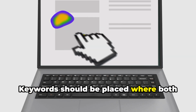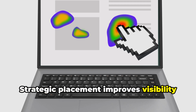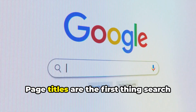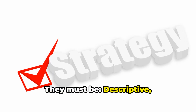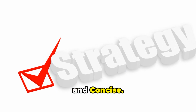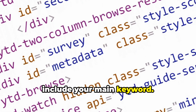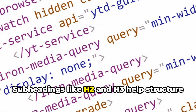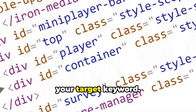Keywords should be placed where both users and search engines will notice them. Strategic placement improves visibility and clarity. Page titles are the first thing search engines and users see. They must be descriptive, keyword-rich, and concise. Use H1 tags for primary page topics and include your main keyword. Subheadings like H2 and H3 help structure content and should include variations of your target keyword.